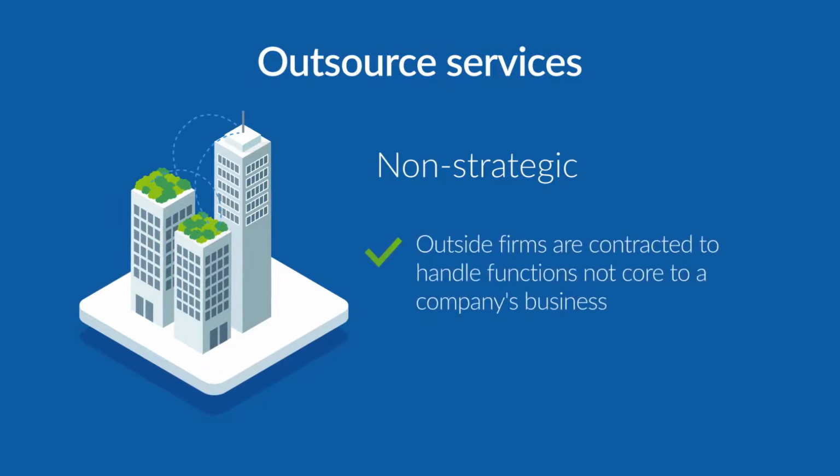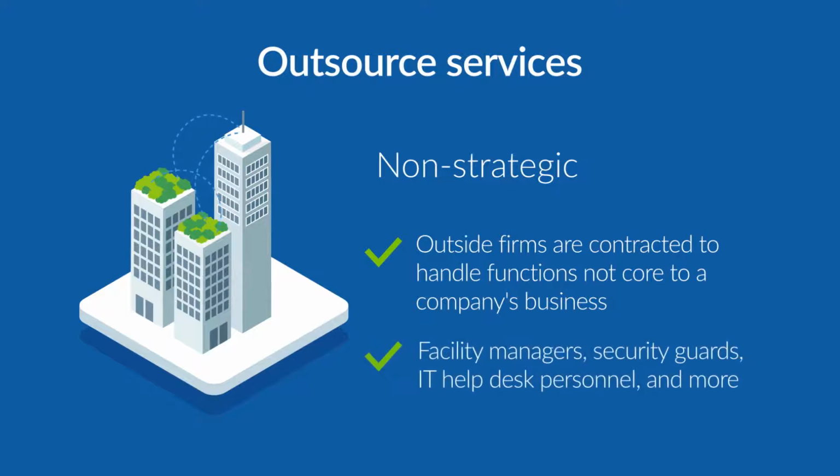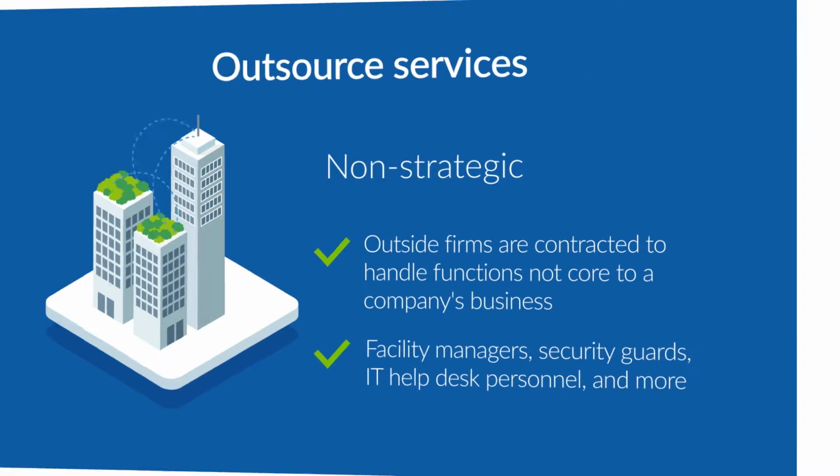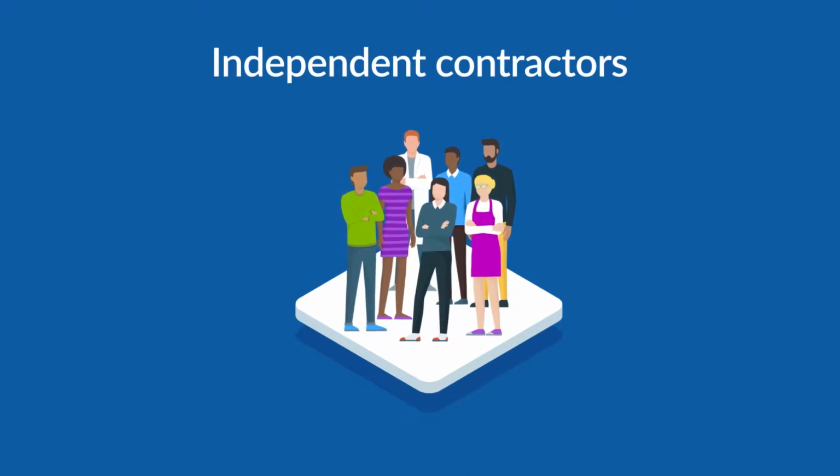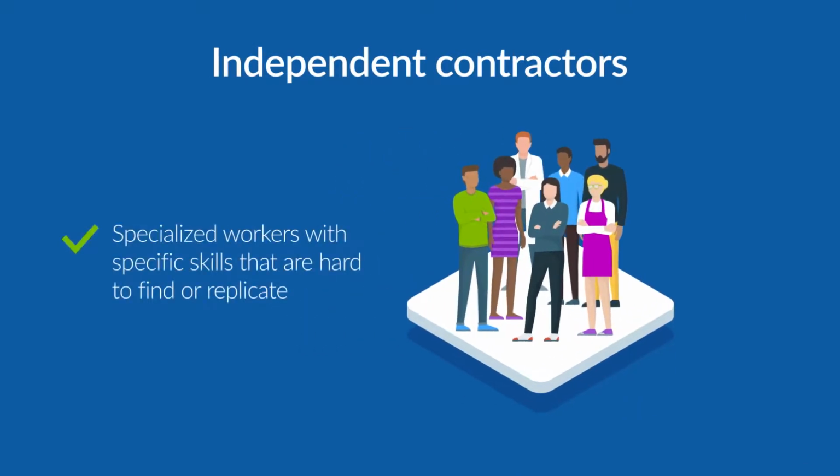Non-strategic outsourcing would be where outside firms are contracted to handle functions that are not core to a company's business. These include facility managers, security guards, IT help desk personnel, and more. Independent contractors typically represent the smallest part of a company's non-employee workforce. These are usually specialized workers with specific skills that are hard to find or replicate.